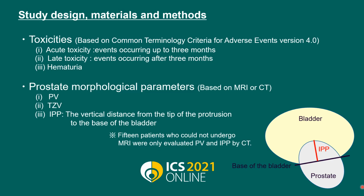Prostate morphological parameters were measured by MRI or CT before carbon ion radiation therapy. IPP was measured as shown in the figure. Fisher's exact test was used for statistical analysis.